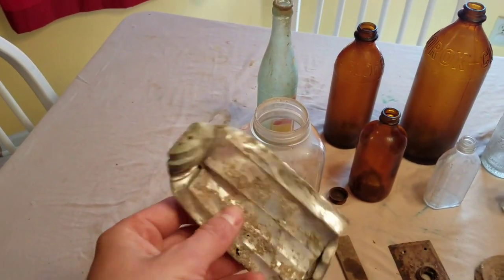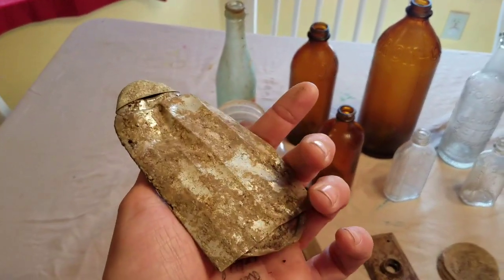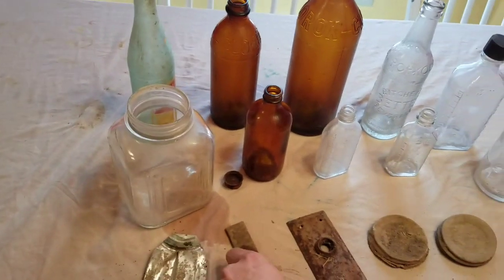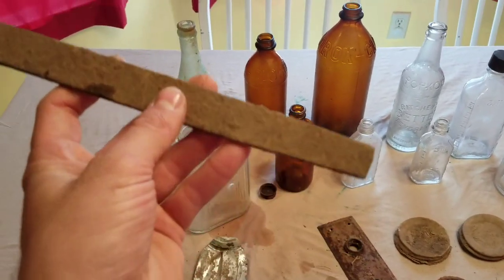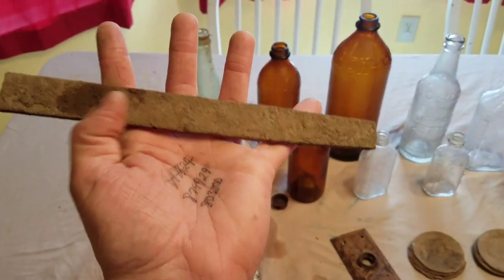Here's that salt shaker. I believe it's a salt shaker. It could be pepper. I believe it's salt, but flattened, unfortunately, but still interesting. I dug this up here, and I was thinking it was some type of a file. I'm not 100%. I still need to clean some of this stuff up, but it sure looked like a file to me.